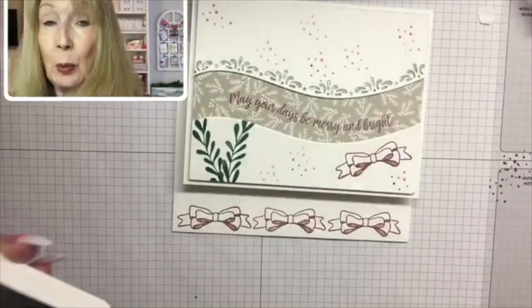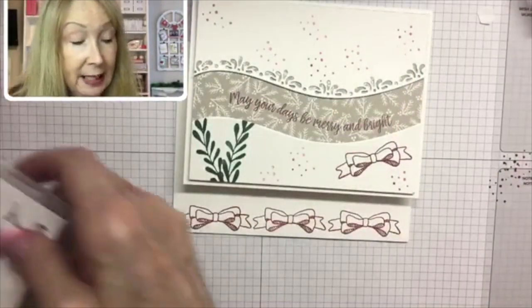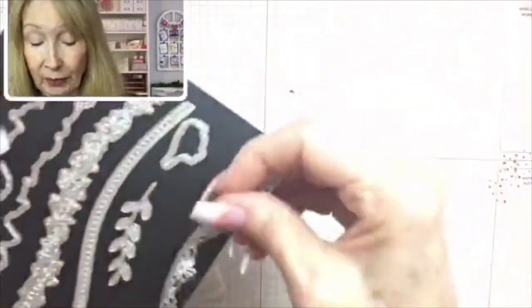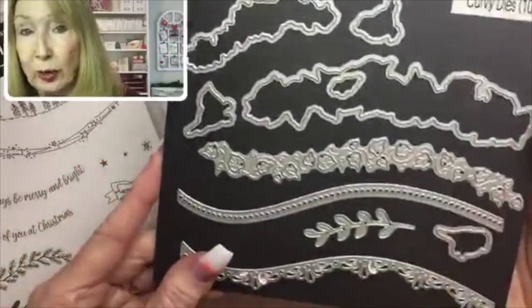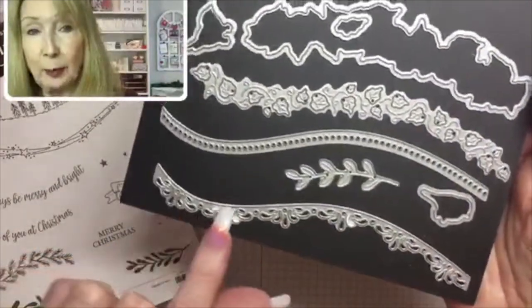You're going to be seeing more samples with this wonderful Quite Curvy variety bundle in the next month before you can purchase it. And let me show it to you again. So here are the dies. These are the curvy dies, and this is the one we used today. This one, you can even see little pieces of white in it.